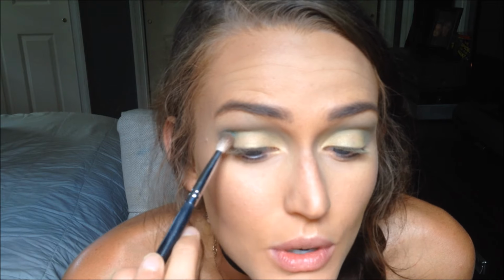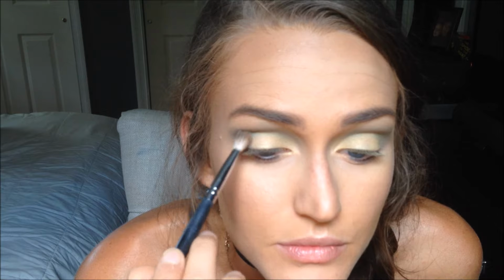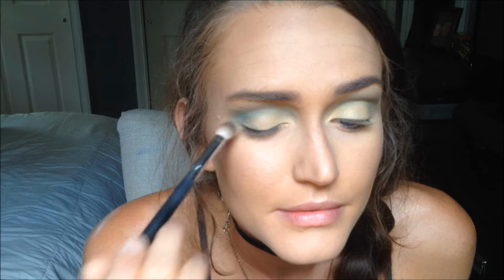Alright, so once that's done, I'm gonna go in with a little bit more dense brush and just go into this teal one more time and focus it right on the outer corner, just to give it a little bit more of that pop. Also has probably a lot to do with the fact that all of these are unwashed brushes, and I'm going from dark neutrals to blending out very bright neon colors. So also yay for dirty brushes.